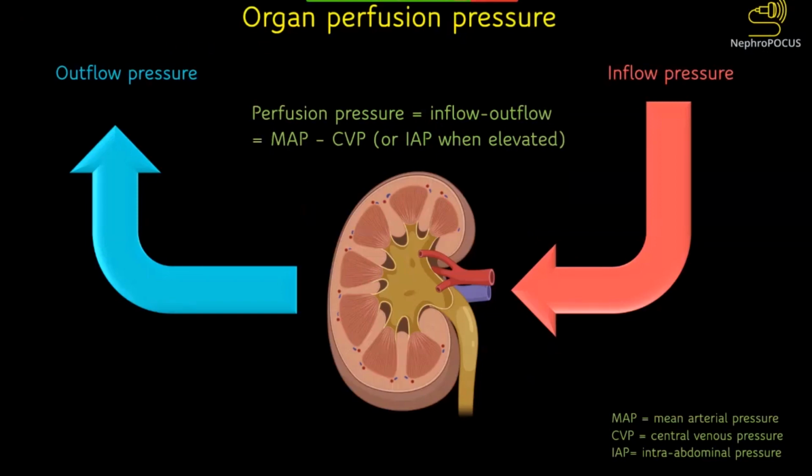When we look at organ perfusion pressure, it's actually the difference between inflow and outflow. Organ perfusion pressure is what we want to maintain in a hypotensive patient, right? The inflow pressure is usually the mean arterial pressure for the sake of simplicity, and the outflow pressure is the central venous pressure or intra-abdominal pressure when it's elevated. So the difference is what determines how well the organ is being perfused. We take care of the inflow pressure frequently, but forget about outflow pressure. What if the CVP is very high? That's when organs take a hit. That's when they develop congestive injury, congestive liver failure, congestive kidney injury, and so on.